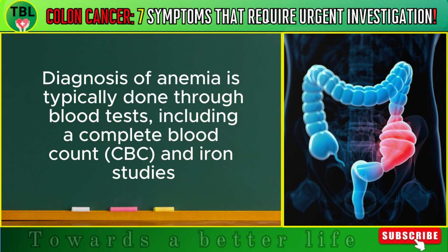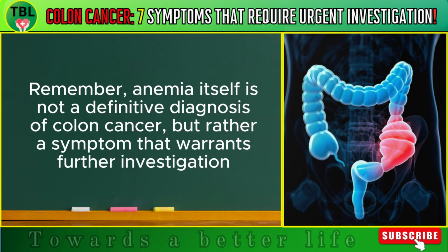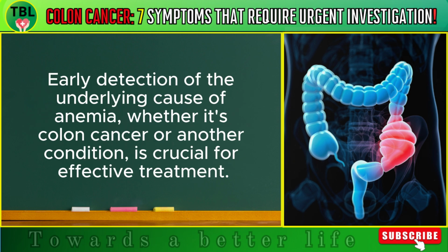Diagnosis of anemia is typically done through blood tests, including a complete blood count, CBC, and iron studies. If anemia is detected, your doctor will likely recommend further tests to determine the cause, which may include a colonoscopy to check for colon cancer. Remember, anemia itself is not a definitive diagnosis of colon cancer, but rather a symptom that warrants further investigation. Early detection of the underlying cause of anemia, whether it's colon cancer or another condition, is crucial for effective treatment.